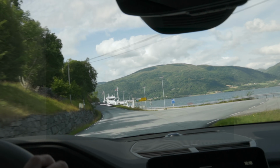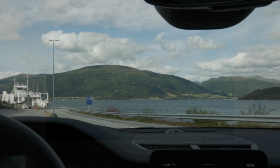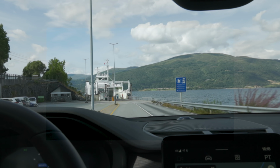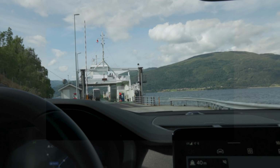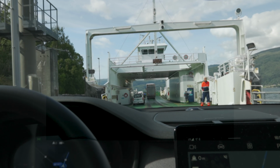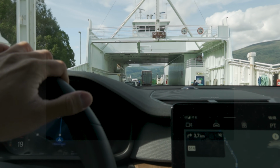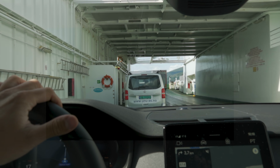Okay. That's going to be nice. I wanted to go a different way, but of course that did not work, but this is great. We will be able to drive on board. And do we have to pay? No, it's just going to be automatic. So just letting us on. Okay, he wants me to go all the way to the left, and then we will stop.